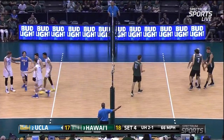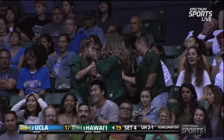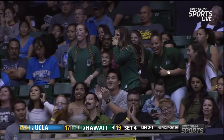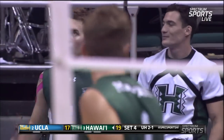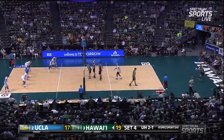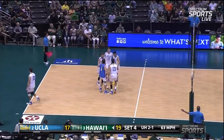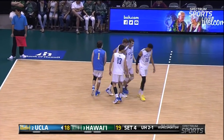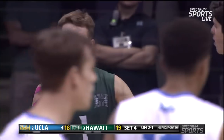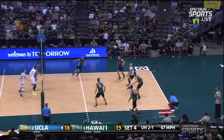Maha into the net. It bites the Bruins again. Four service aces and now five service errors. He takes chances when he goes back from behind that service line, and more often than not, he causes trouble. And Worsley sends it long, so Hawaii returns the favor. Hawaii has 15 service errors compared to UCLA's 23. And now it is Misery, very capable of causing havoc from behind the line.